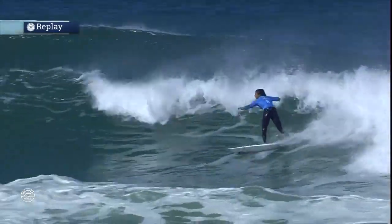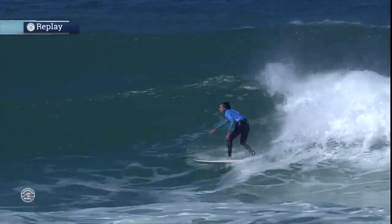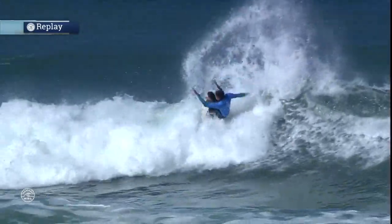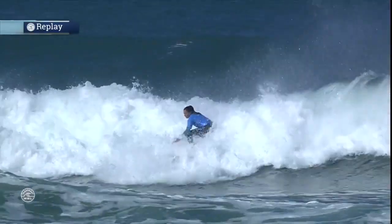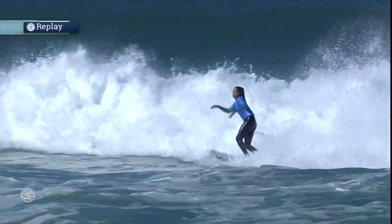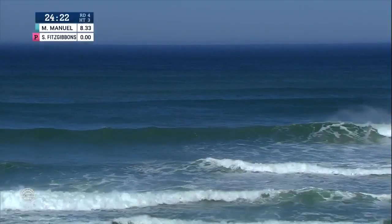Wrapping turn, holds that rail. You can see she's eyeing something further down the line. She doesn't really get much of a deep bottom turn in before cracking this maneuver, but just watch the spray that she displaces. Throws the hand down, keeps that balance, and just really detonates that section. That's pumped up. Well, judges are there.